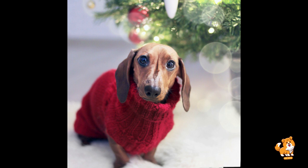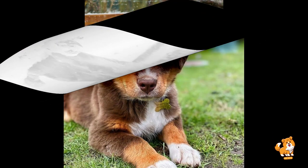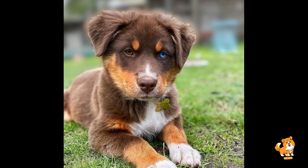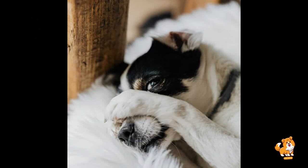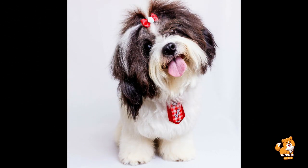Compulsion-based training. Guys, using aversive methods like shock chains, prong collars, or electric shock collars. This method focuses on correcting undesirable behavior through discomfort or pain. It relies on the principle of teaching a dog what not to do through negative reinforcement.